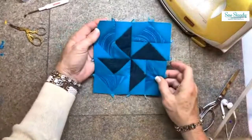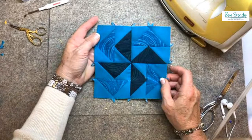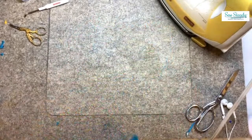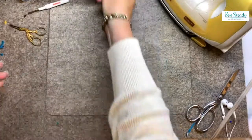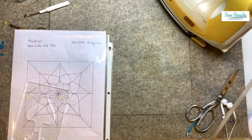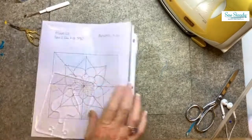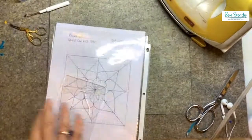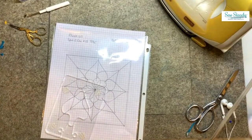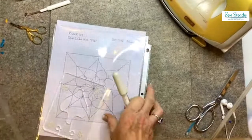Okay, guys, here it is. Here's the block. Oh, I love it. That is so neat. So now we'll move to the quilting part of it. Okay. So let me get my tools and my block here. We had a camera go down, so we're going to just move stuff over here. And here's my crosshair square. And here's my chart.